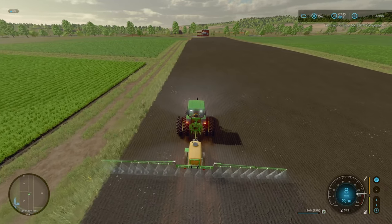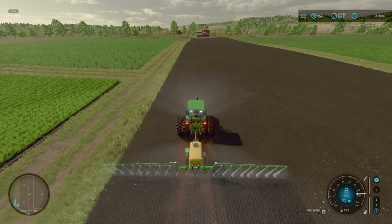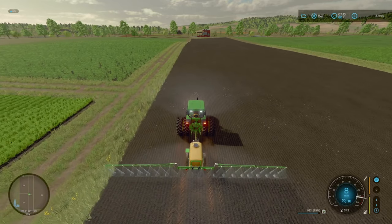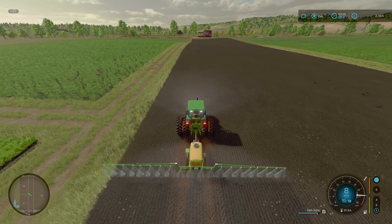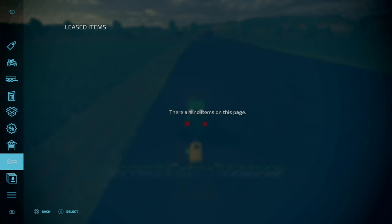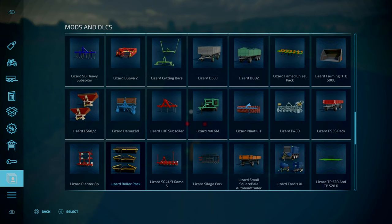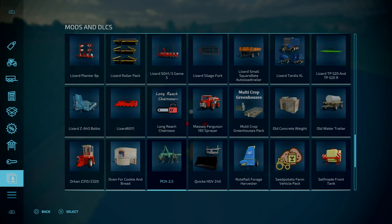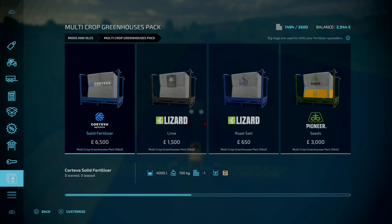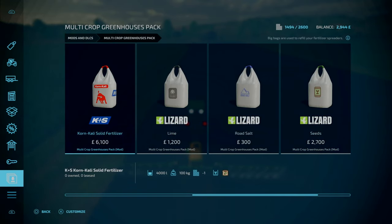And if anything, that is worth more value-wise. Doing this is more profitable compared to using the bulk solid fertilizer from the multi crop greenhouse mod. If I go to here a sec, so these items here, because he has 6 grand for, I think.